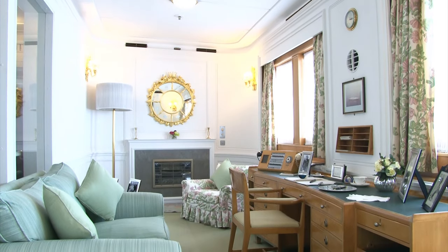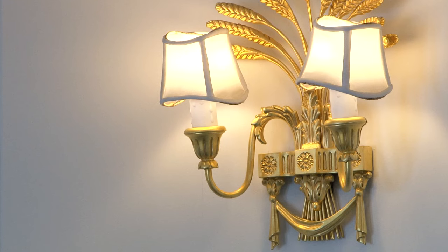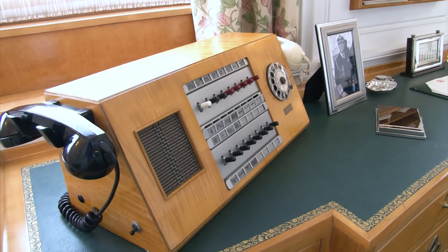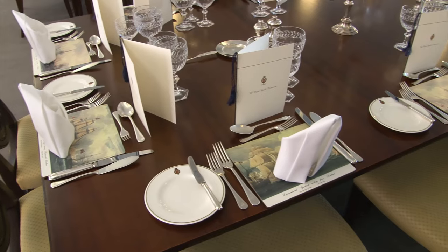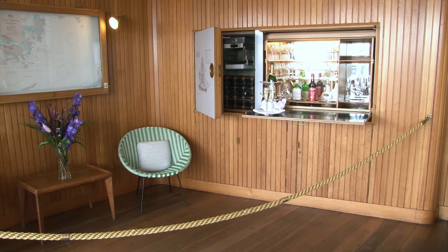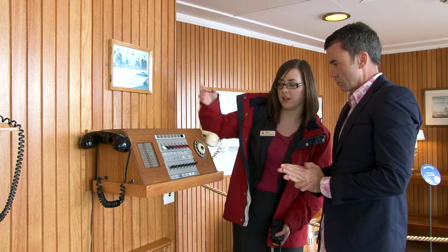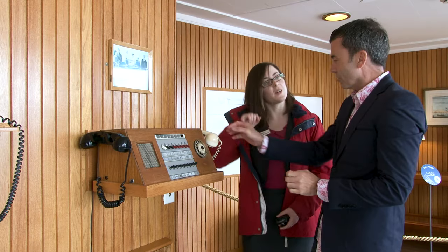See the living areas, the very modest bedrooms, the Queen's office and the state dining room. The teak-lined sun lounge was reputedly one of the Queen's favourite spots on board. And here I get a lesson in royal telephone etiquette.